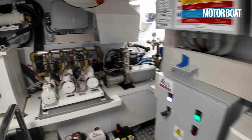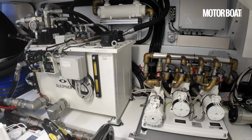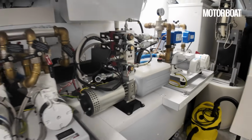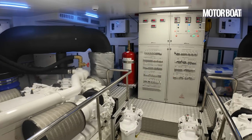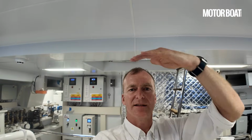All the kind of hydraulics and things over here. These are the Sleipner hydraulics. That will be both for the bow thrusters and the fins. And very tidily done, very nicely lit, and plenty of standing headroom. If I just spin the camera around, again, you can see how much headroom I have here. Right, so that is the nitty-gritty. Let's pop back up on deck.